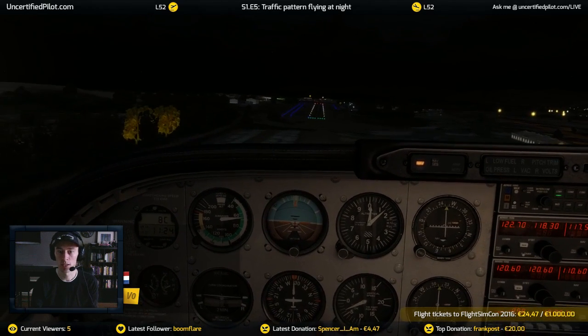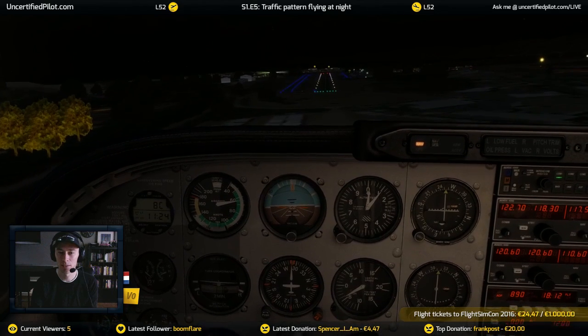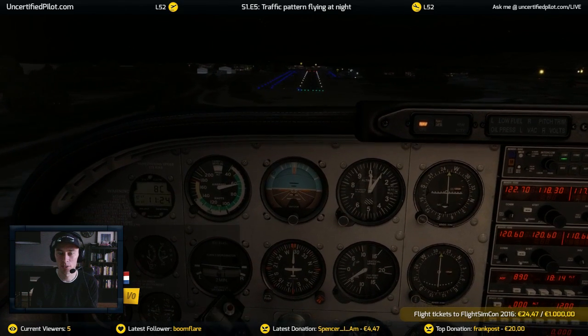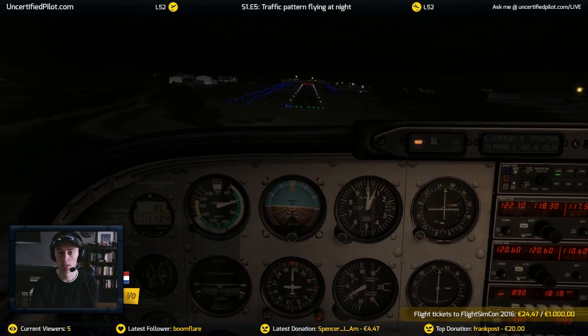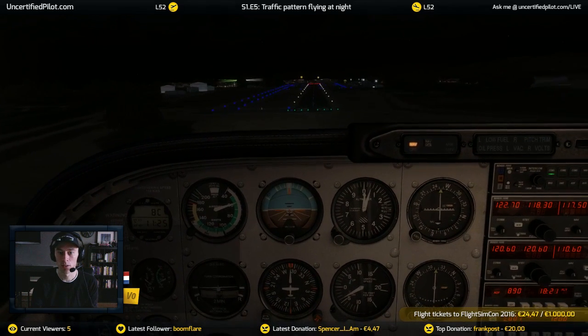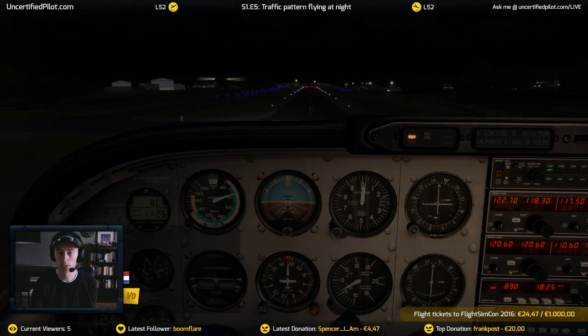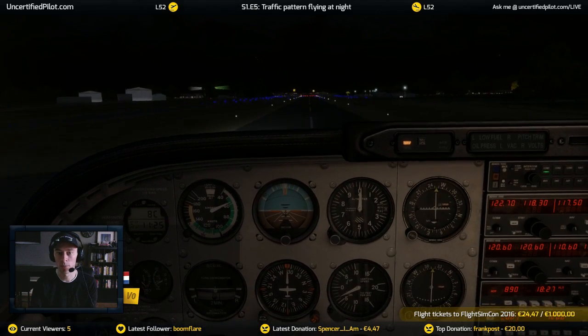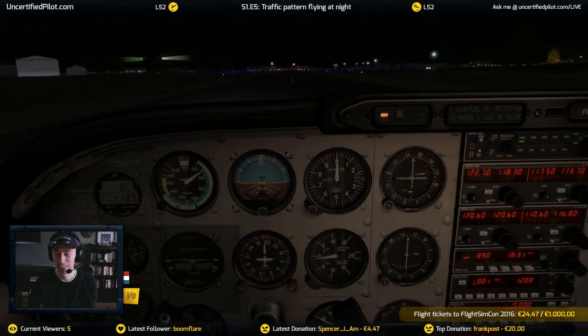Remove the forward slip. I have no clue what the elevation of the runway is. It's hard to determine by just looking at the lights. 65 knots. There we go. Okay, again, that trick, look at the far end of the runway. Not where we would like to touch down, but the far end of the runway. Come on, Tim. A little bit too hard.